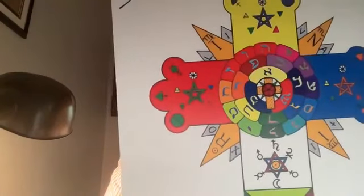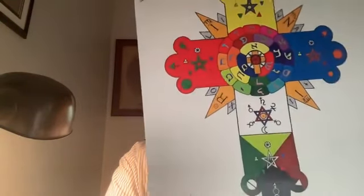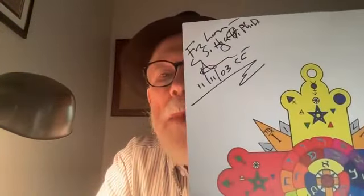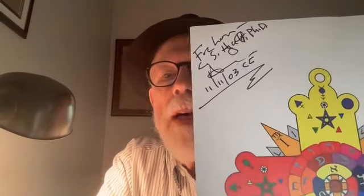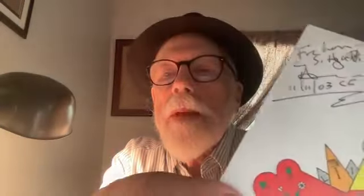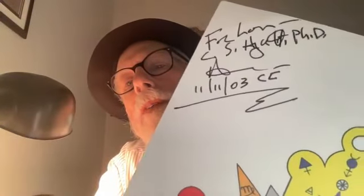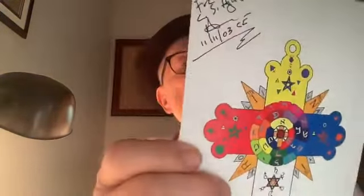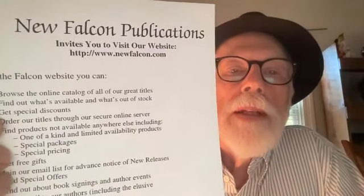Isn't this colorful? This is a colored version of the Hermetic Tree of Life. I ran across this the other day because it was a special gift back on November 11th, my father's birthday, 2003, from my old partner and good friend and dear departed friend, Christopher S. Hyatt, PhD. They were generous enough in those days at New Falcon Press to print up a whole bunch of these for vendors and things like this.